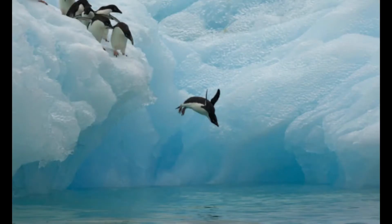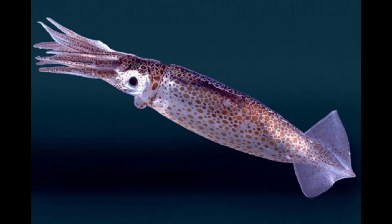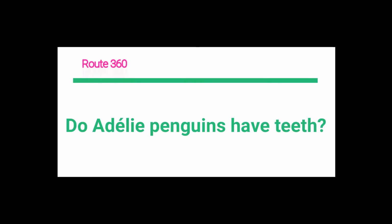What do Adélie penguins eat? Adélie penguins are carnivores that get 100% of their food from the sea. They are excellent swimmers and can dive to depths of up to 574 feet. They forage for crustaceans, fish, and squid in the Southern Ocean, with krill making up a large part of their diet.